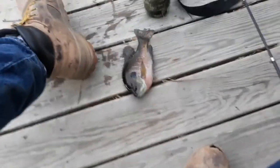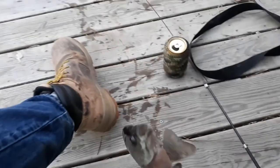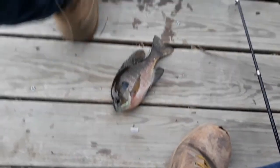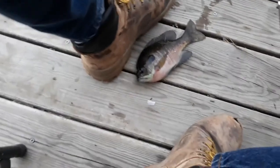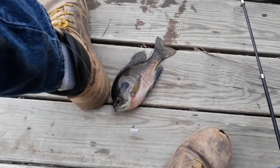Well, I caught me a bluegill. Looks like he swallowed the hook pretty good, so I'll end up having to keep him. But it's a fair-sized one anyway. Not too bad. Maybe 8 inches long. Pretty colors.